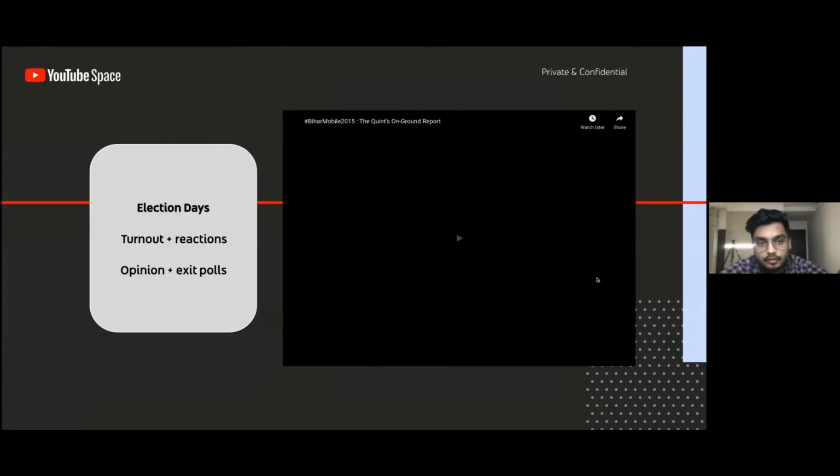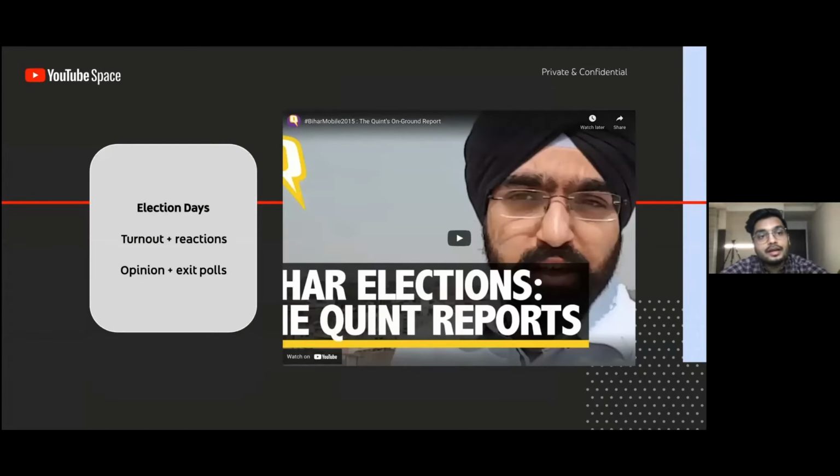Just to move on from here. When it comes to election day coverage, you may want to cover turnouts and reactions to the turnouts. You may want to cover opinion and exit polls as they start coming in. And it's very easy to do this and give regular updates via mobile, right?